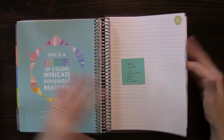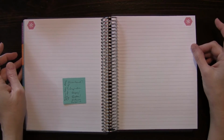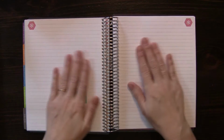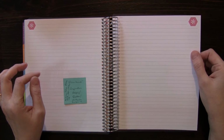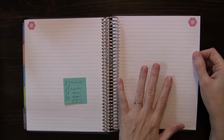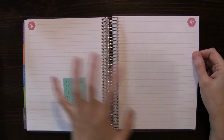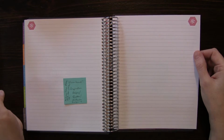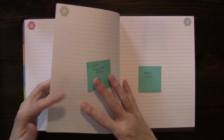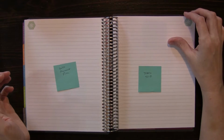So I'm going to list my goals here. Jen Plans had a really cool inspiration page in her budget planner, and I really liked that, so I'm going to borrow that idea and probably do something here. I may do pictures. I don't know. I was kind of thinking of using it like maybe a vision board for the year. And then these were kind of start my trackers.